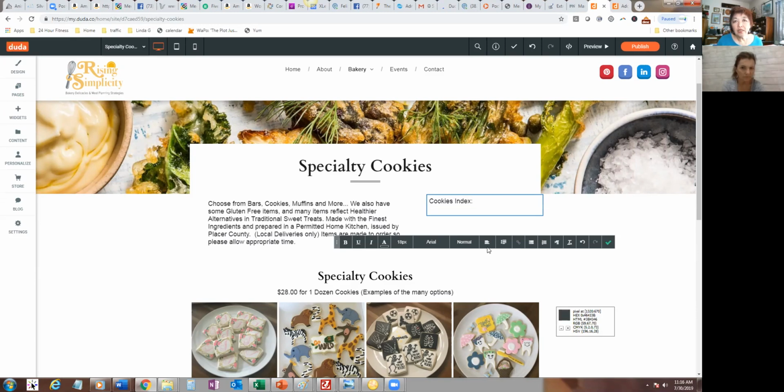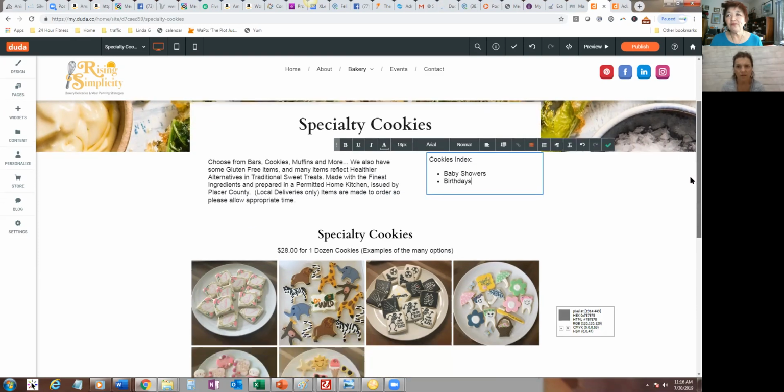And I'm going to go into bullet mode, and I'm going to call this baby showers, bridal showers, birthdays, weddings. Yeah, exactly. Okay. So let's say you have like 6 or 7 of these. So this gives people a good snapshot of the specialties. And let's say they just want to jump to that part of that page. They don't want to have to scroll, scroll, scroll. So this is where the anchors become valuable.